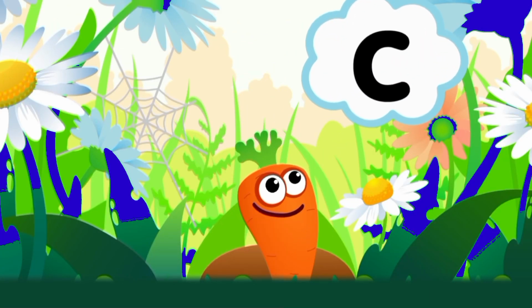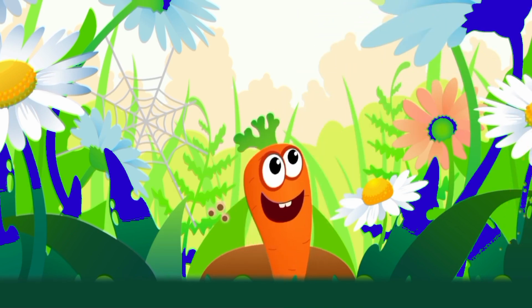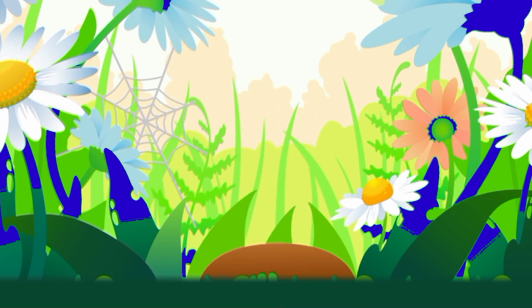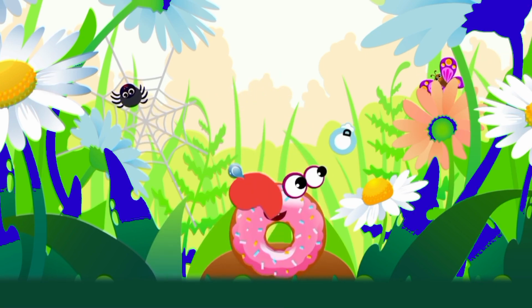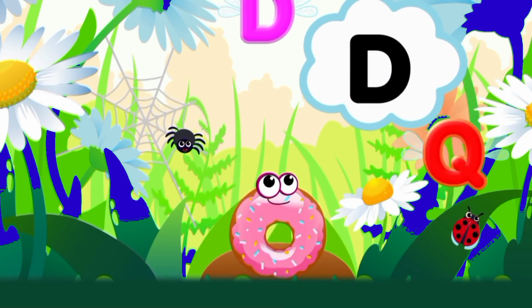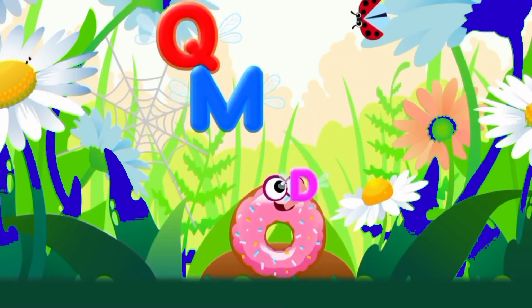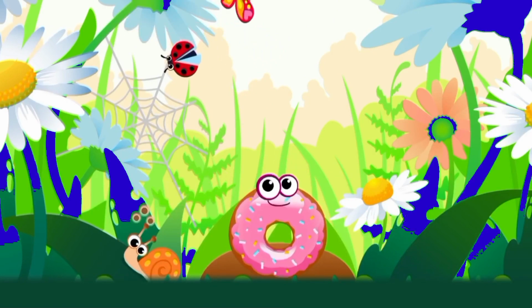Carrot loves the letter C. C is for carrot. Donut loves the letter D. D is for donut.